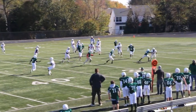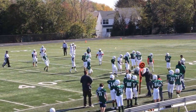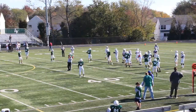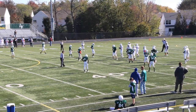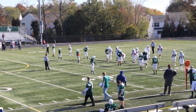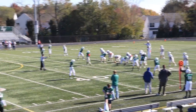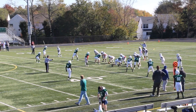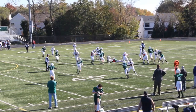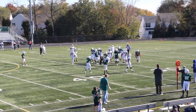Carlson back, pitches out to number 21, Chris Corey. Oh, 20 makes good blues. You gotta get low. He was brought down by number 88. Hit them all! And Carlson handing off to JJ Marion, gets hit almost immediately.